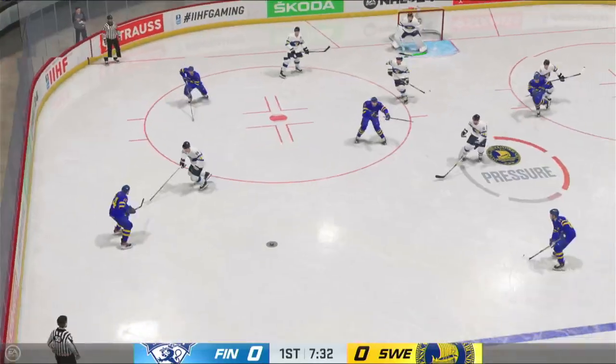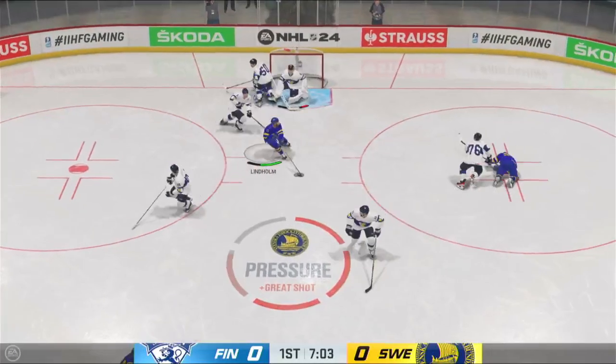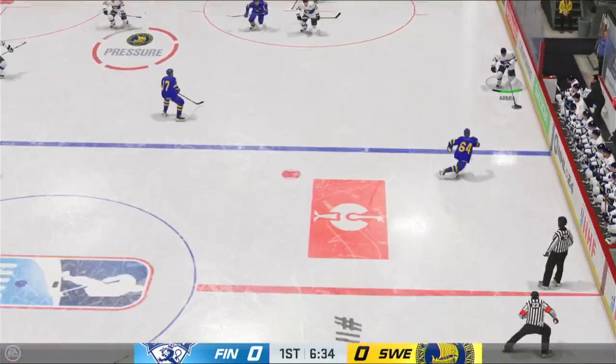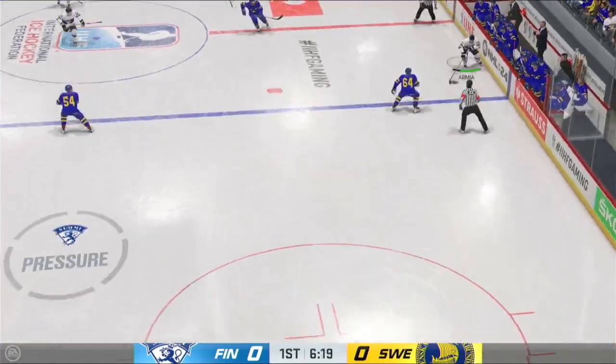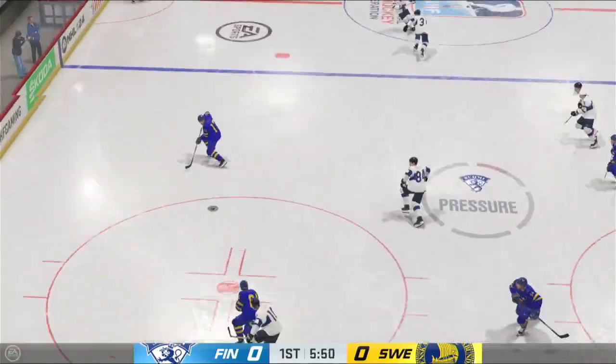Looks to set up at the point now. Moves it to Lindholm. There's a shot. Kicked away. Nice pad save by the goaltender. They are really pouring on the pressure here. Armia's got it in the offensive zone. Can't hang on after that hit.